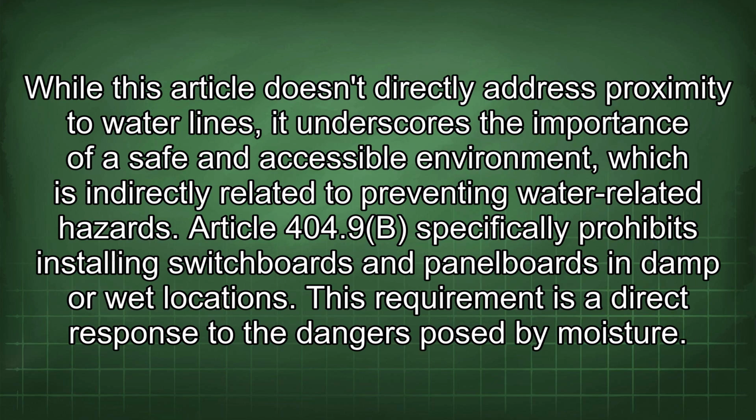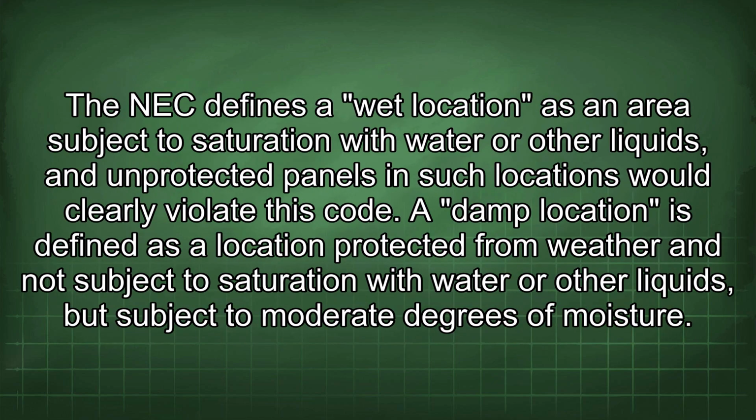Article 404.9(b) specifically prohibits installing switchboards and panelboards in damp or wet locations. This requirement is a direct response to the dangers posed by moisture. The NEC defines a wet location as an area subject to saturation with water or other liquids, and unprotected panels in such locations would clearly violate this code.